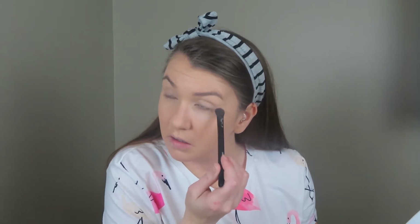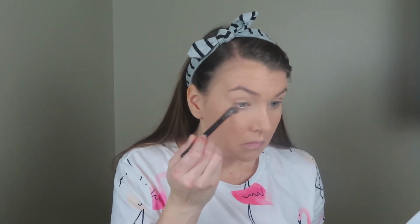Now I'm in just to set under eyes. Setting the other under eye. I'm kind of nervous about this, but it's the Becca Soft Light Blurring Powder. It looks a little dark, but we'll see how it goes. I'm going to take a big powder brush and just set my face like that.